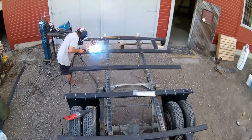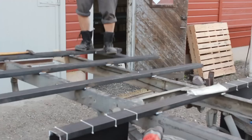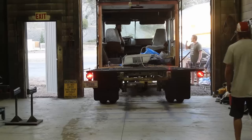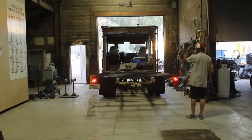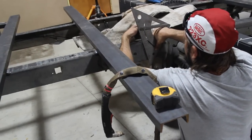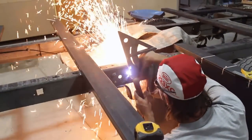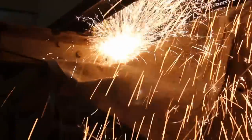So after all the welding was done, it was time to do some cutting. After backing the stick into the shop, Wayne prepared to cut a wedge out of the frame so that we could lower the back half of the flatbed closer to the ground to make it easier to actually load cars onto this thing.